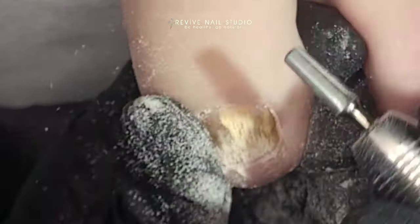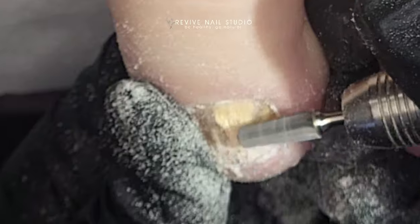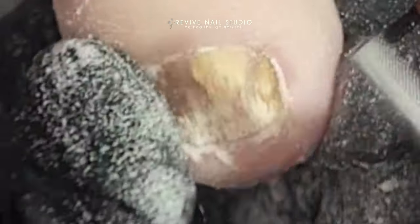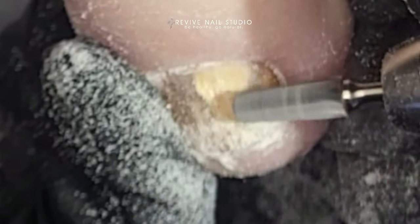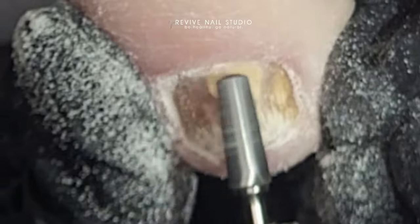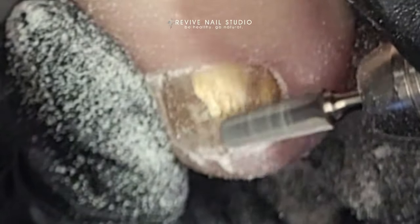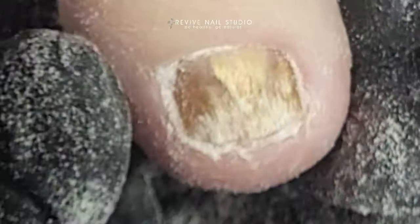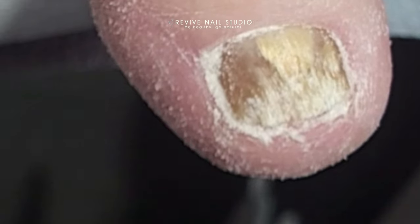But as I'm going in further and further with this nail, I can see that there is a big empty space underneath where that white patch is, which tells me that the fungus has eaten away the nail from the inside. And any topical that she puts on it is not going to penetrate the nail unless I remove the top few layers of the nail.